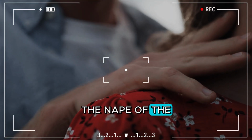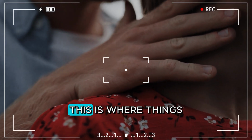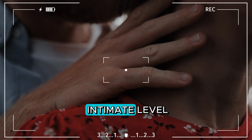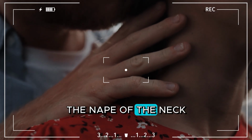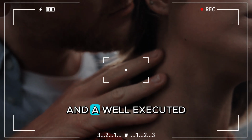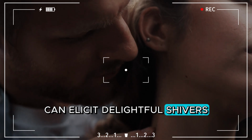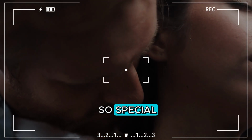The nape of the neck. Moving on to the nape of the neck, gentlemen, this is where things escalate to a more intimate level. The nape of the neck ranks among the most sensitive areas on a woman's body, and a well-executed touch here can elicit delightful shivers. Why is this area so special?